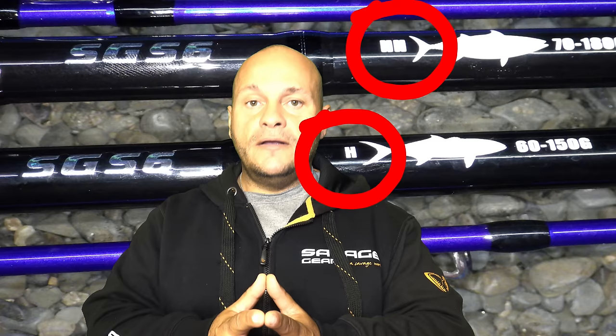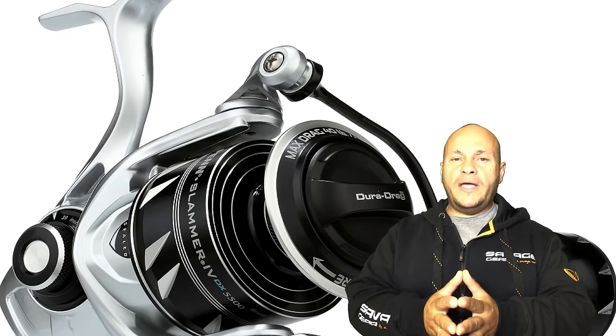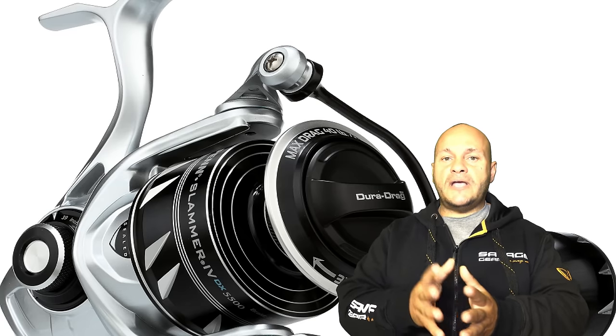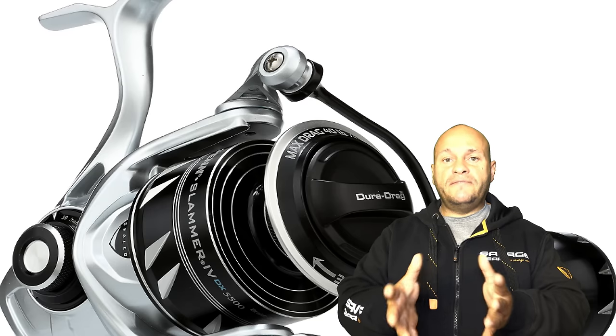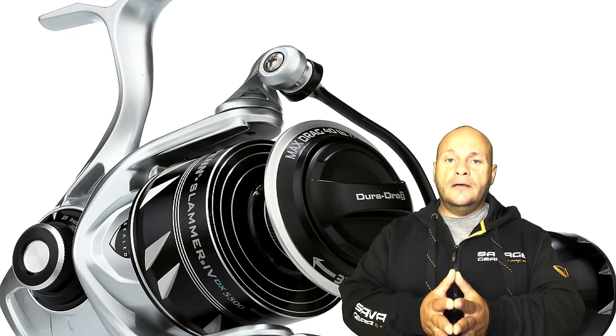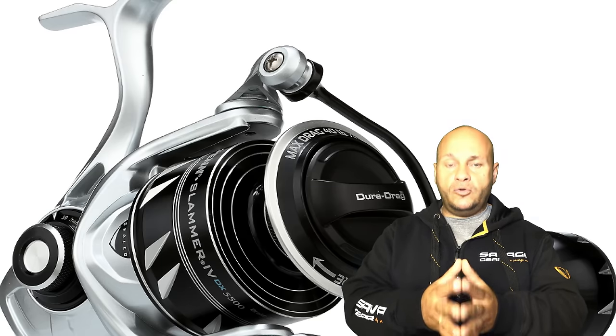SGS6H or the new SGS6HH are super strong and perfect rods for this style of fishing. Reels of adequate weight of 650 grams up to 750 or 800 grams are ideal and will give you the strength and power that you need.